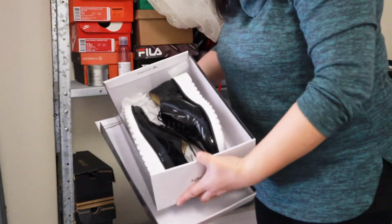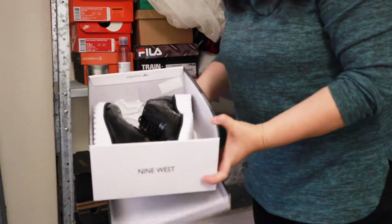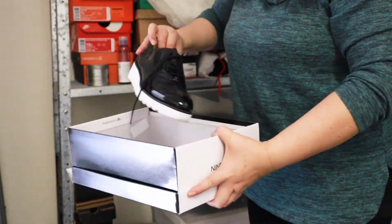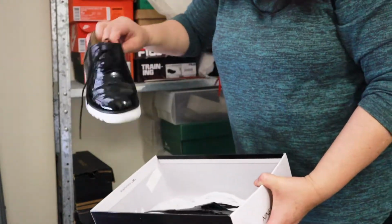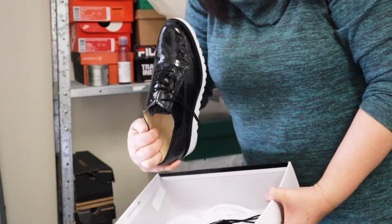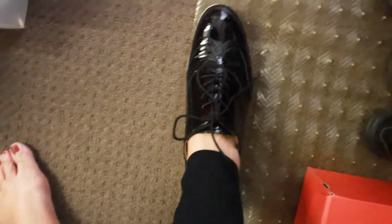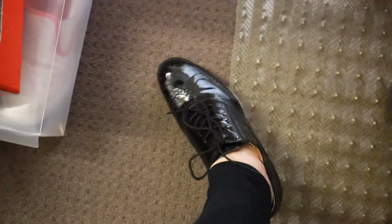Okay, I got my Nine West shoes, guys, which is these ones here. I think I only wore this once. So I'm not quite sure if I'm gonna keep them. I think I'm probably gonna keep them.